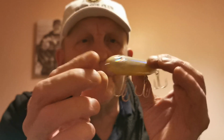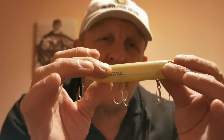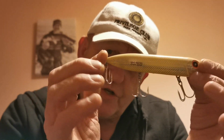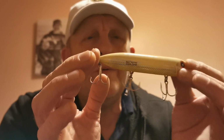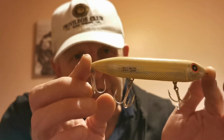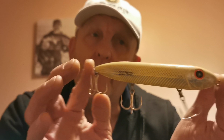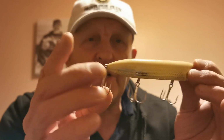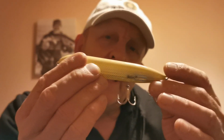Right, next is the Headon Super Spook. Now here it is. Oh, what a little demon. Now this has got a blinding action to it, I tell you. Now this has got 3 treble hooks on it, and I was actually told to get the one with 2, but I didn't know that at the time. It's typical. I bought 2 of them, but as far as I'm concerned, that's an absolute winner. I mean, it's a great catcher as well. I've had a few on that.